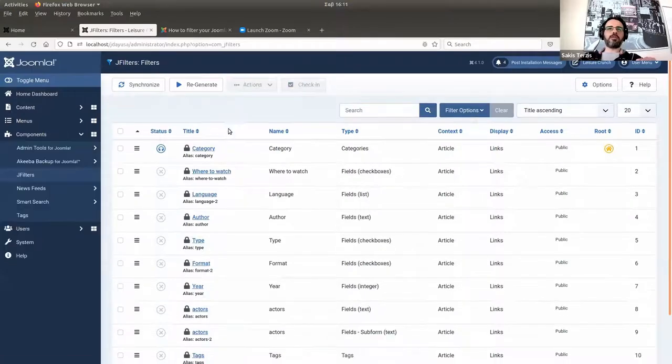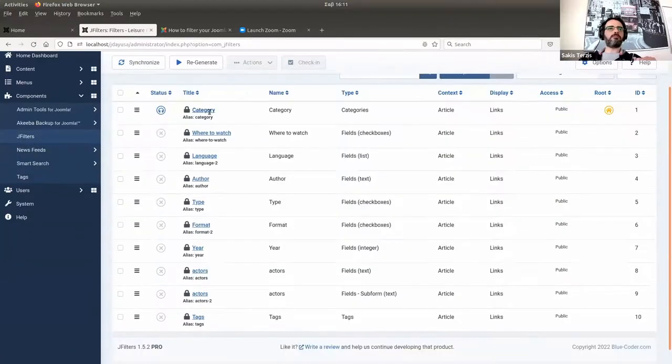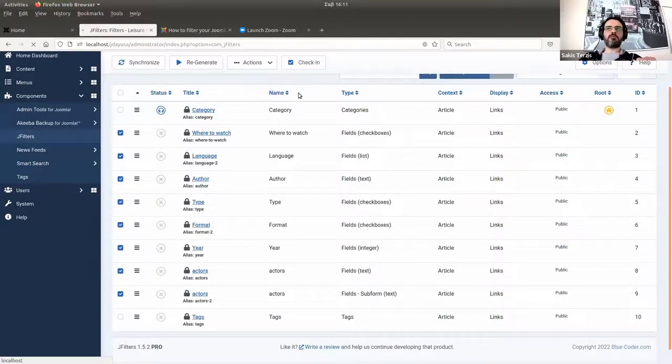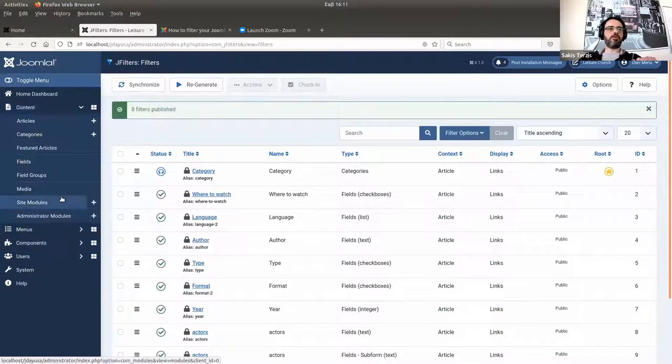So as we can see here, we have filters for the category, for all our custom fields, and for the tags. For the moment, I'm going to use filters only for the custom fields. I'm going to exclude tags and categories. Just publish them. Then I'm going to create a filtering module.